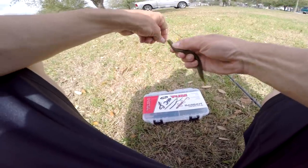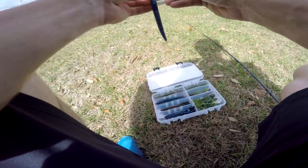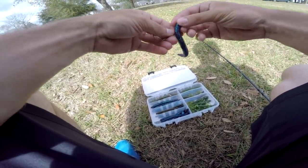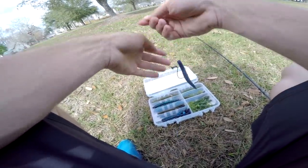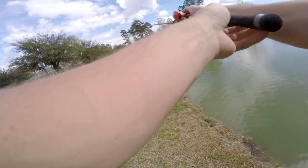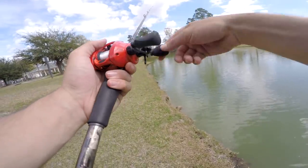So we're going to take this one off. I think I'm going to put a standard Junebug Senko on, honestly. We've caught a fish on just about every single bait except for the smaller Senko, but she's throwing that. And this water's a little dirty, so I'm just going to throw the old standard Junebug right here. See if he bites on the second one. He tipped it the first time. Yep, he's got it. There he is.